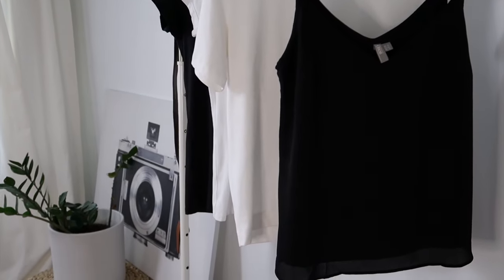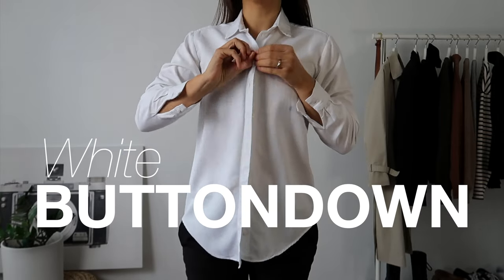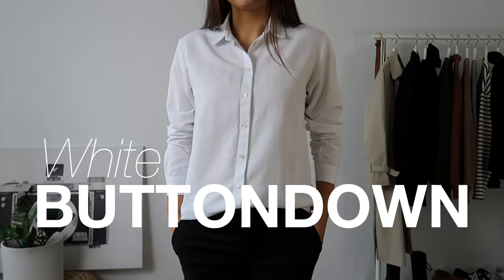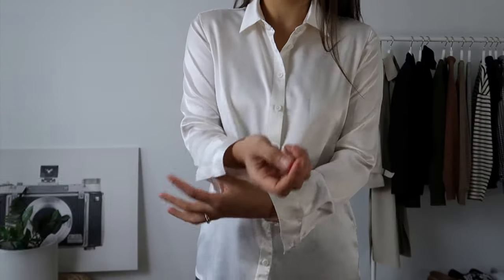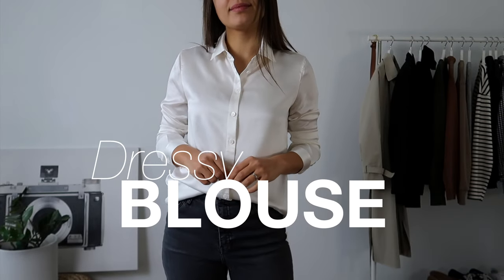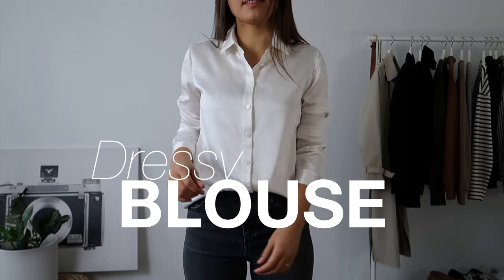Now moving into base layers. The first of which is a simple white button down. So versatile. You can wear it by itself, tucked into high-waisted jeans, or layer it underneath sweaters and different crew necks and jumpers. Also, I have included a dressy white blouse, and it's a little bit off-white, so it makes it look very different from the white button-down.